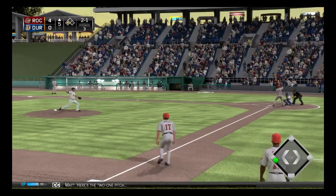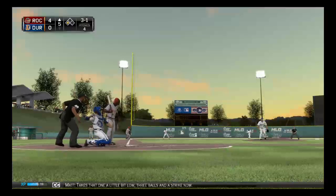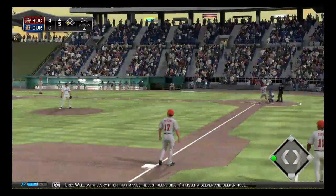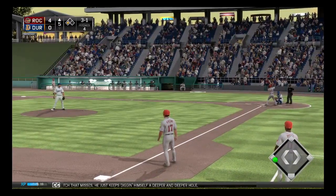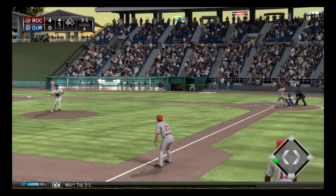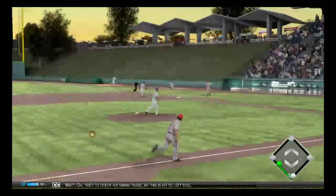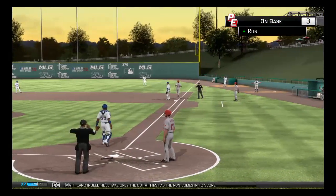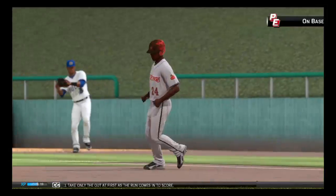Here's the 2-1 pitch. Takes that one a little bit low. 3 balls and a strike now. Oh, with every pitch it misses, he just keeps digging himself a deeper and deeper hole. The 3-1. Tried to check his swing there as this is hit to the left side. And indeed, he'll take only the out at first as the run comes in to score.